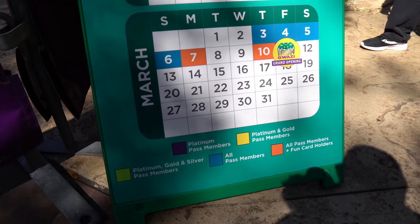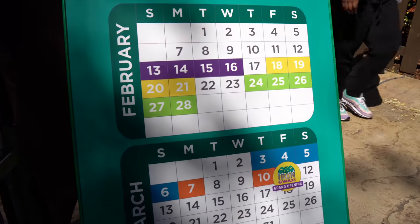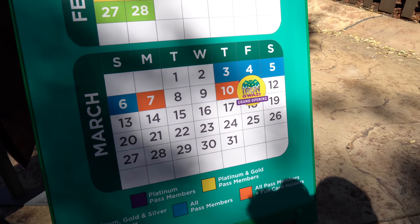If you are a pass holder or a fun card holder, here are the dates for previews. So you still have plenty of time before the grand opening in March. Before I forget, a big shout out to Rocky Mountain Construction for building Iron Gwazi. They did a fantastic job.